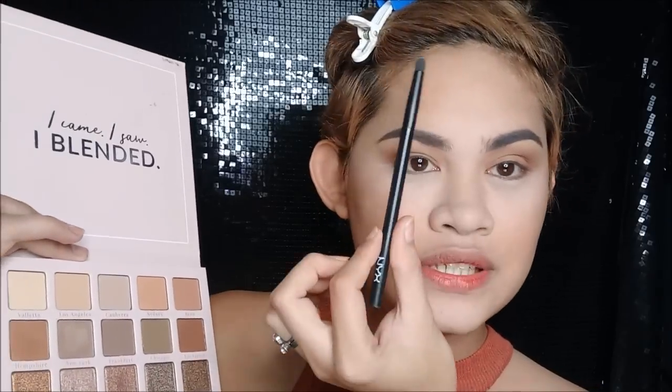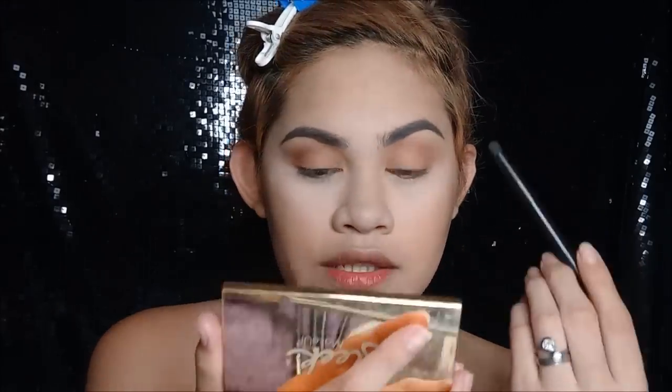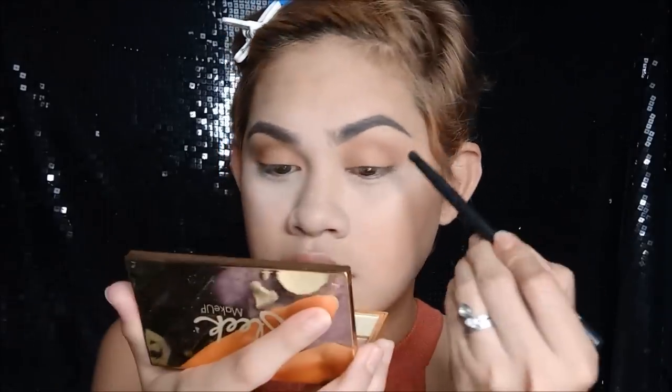It's so hard. Then I'm using this NYX Cosmetics parang smudger or pencil brush. Ilalagay lang natin siya sa ating crease area ulit. I-deepen lang natin siya ng bongga ulit.